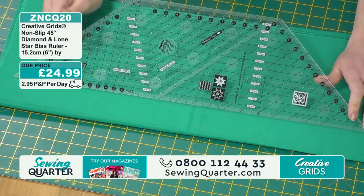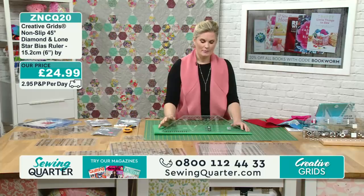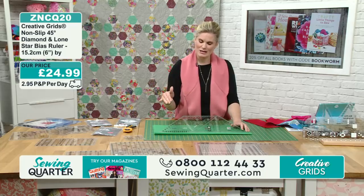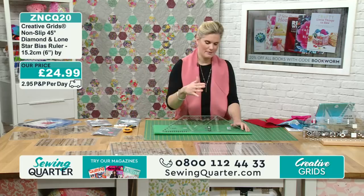Again, designed by Rachel Cross, Rachel the ruler, as John likes to call her, daughter of Creative Grids. And this is $24.99. Again, when you get the instructions, don't throw those away. But everything's so clearly labeled. That's what I love about Creative Grids. It really does help you. You know, it's telling you the finish size here, the fabric width here.